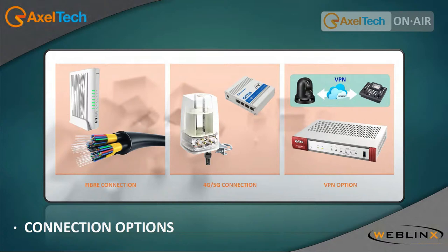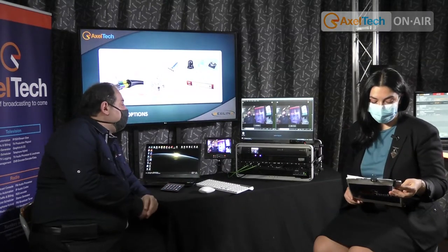And then there is the VPN option. It depends. We can establish a VPN connection between the remote location and the headquarters, and this allows us to manage the PTZ camera from the headquarters, from the control room. We can manage remotely the position of the cameras, or if we have an audio mixer that can be controlled by LAN, we can control the levels of the microphone. You just have to establish a VPN connection in case you don't have it yet.